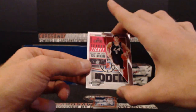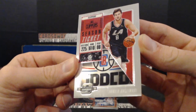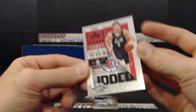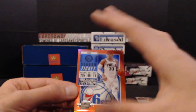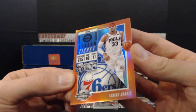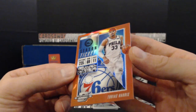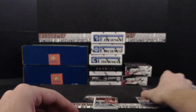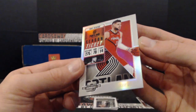All right, first up for the Los Angeles Clippers, Danilo Gallinari. And I think he's actually on the Thunder now too, isn't he? I think he was part of that trade. Philadelphia, Red Prism, Tobias Harris. It looks orange on the camera for some reason, but it is red. We have a silver, Yusuf Nurkic, Rip City.